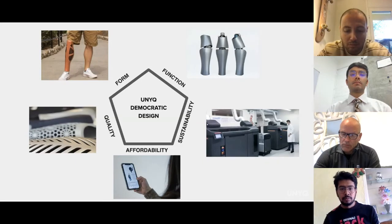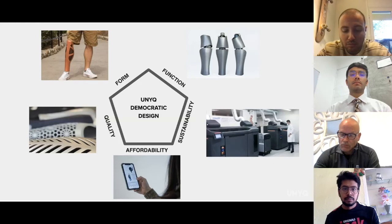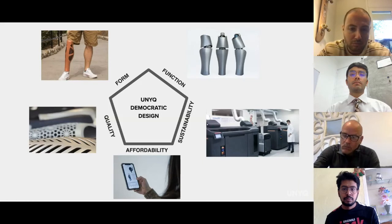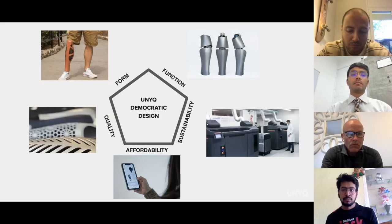And from a sustainability point of view, of course, you don't have any waste because you just print what you need and what you use. And the material we are using is free from harmful chemicals and is recyclable to 85%. And because of not having to invest in an expensive scanner, that you can use what you have, your phone or your iPad, is very affordable and can be accessible anywhere around the world.